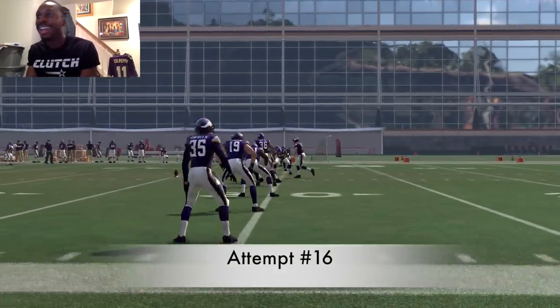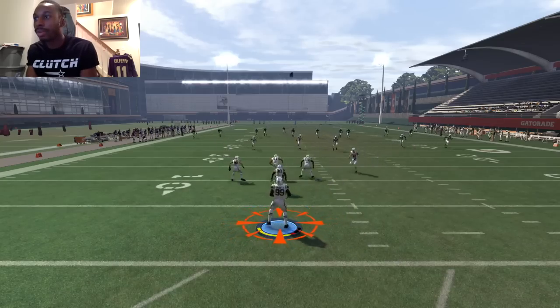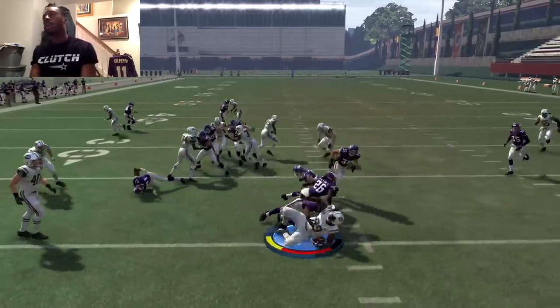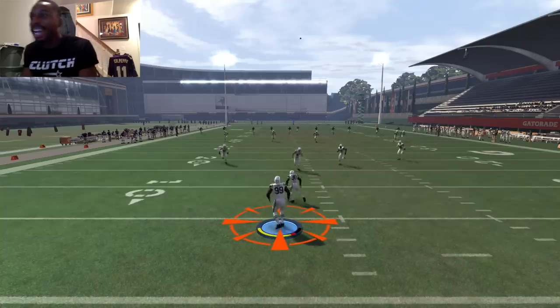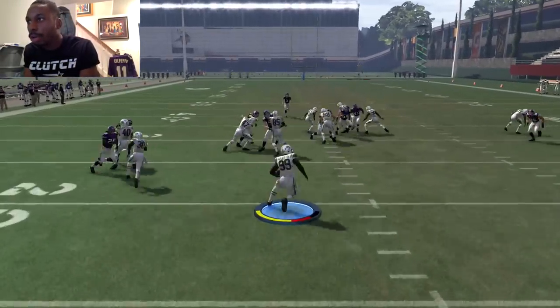All right, now, here we go. Come on, run this thing back. Run it back. Come on, Barnes. Darn it. All right, come on, run this thing back. Run it back for Clutch. Do it for Clutch. Ooh, Barnes, here we go.